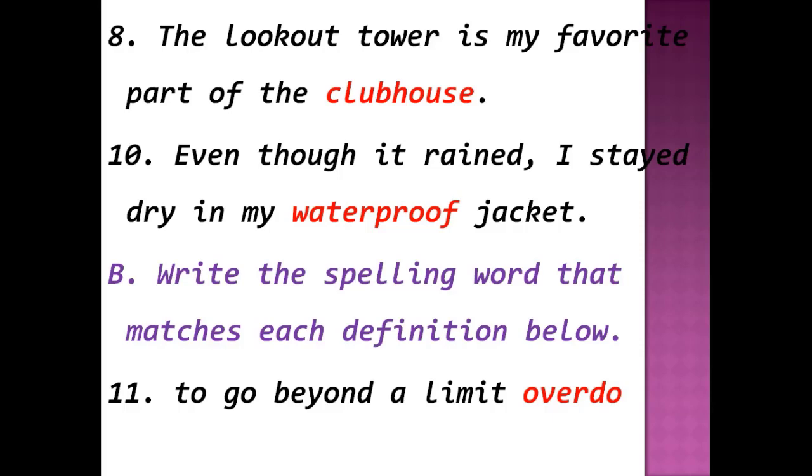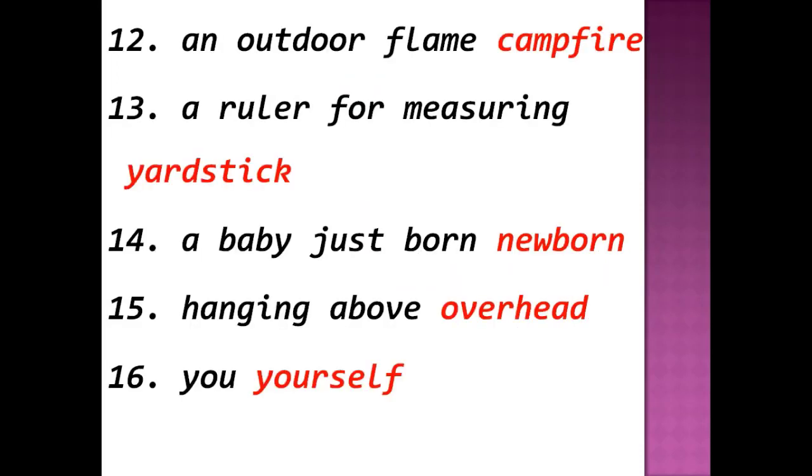Moving to part B, write the spelling word that matches each definition below. 11, to go beyond a limit, overdo. So overdo, to use something in excess or excessively. 12, an outdoor flame, campfire. So campfire, camp and fire. So this is an outdoor flame. When you go on a camping trip and you light a fire, it's called campfire.